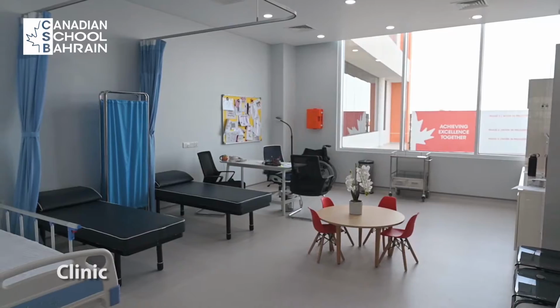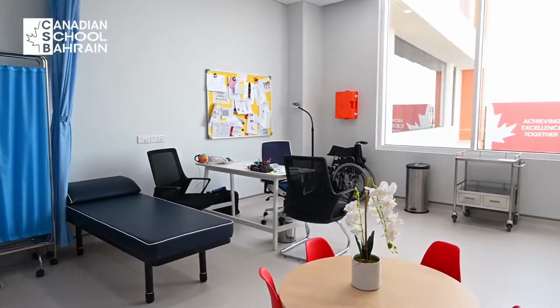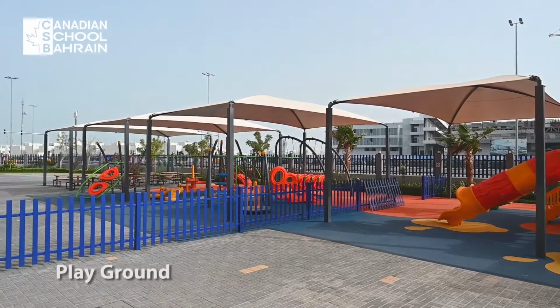This is our school clinic. We have a certified nurse that's available at all school times. This is our playground and outdoor lunch area.